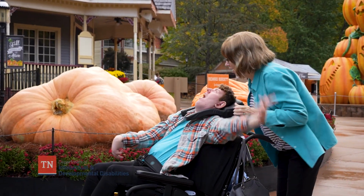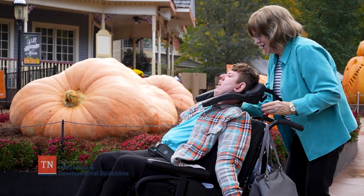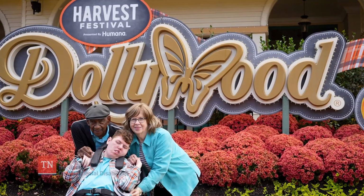Are you happy? We've been very happy with that and really with the treatment that we've received throughout the park. All of the workers have been very accommodating and doing anything they can to make us happy while we're here.